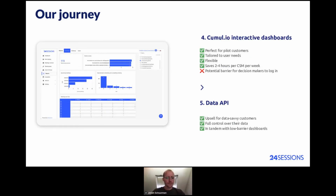And then we switched to Camille. On the left-hand side, you see a screenshot of one of our dashboards. And Camille turned out to be perfect for our pilot customers because the data was real-time accessible by everyone. It allowed for filtering and user permissions.